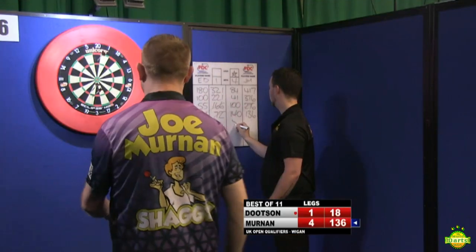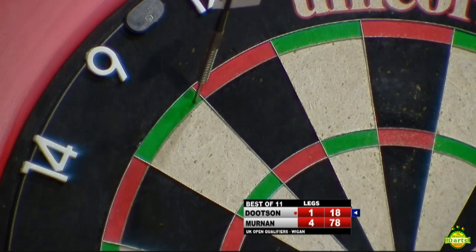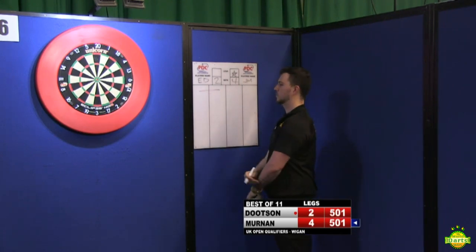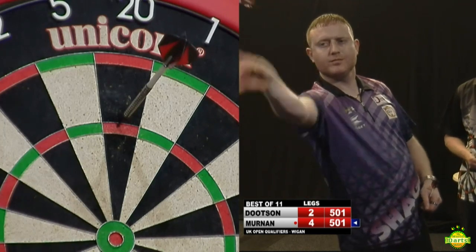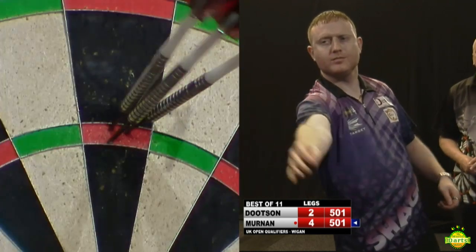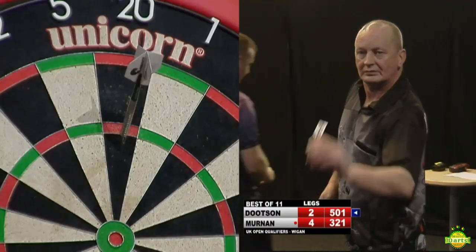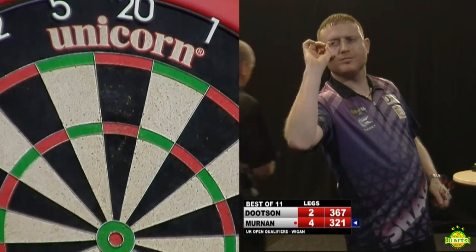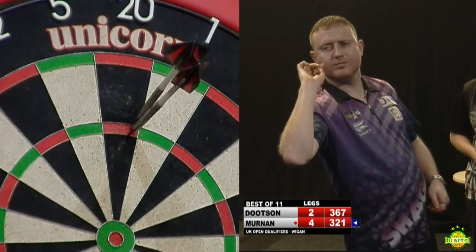And one of these two will be leaving with nothing. Dootson now to get back within two legs. Double 9 pins it. But he needs to break sooner rather than later, and Murnan is making that task a lot more difficult with a 180 of his own. That's his second. 134. Good response. That one's just below the wire.